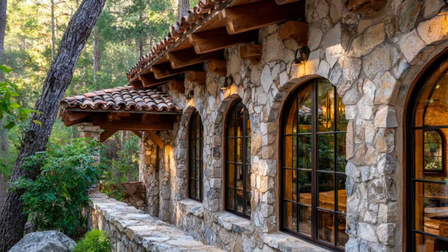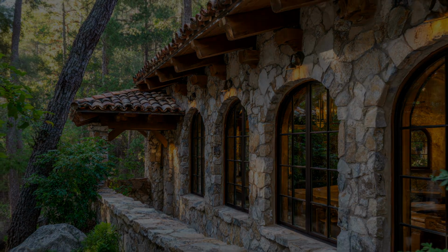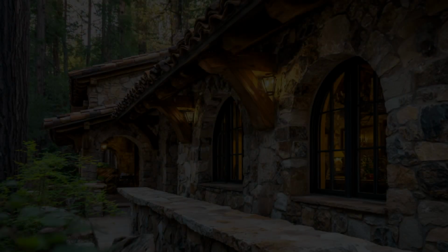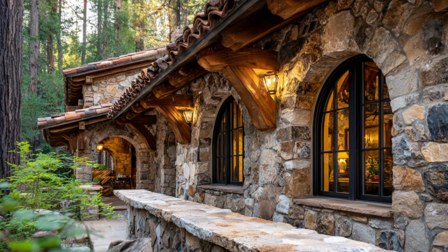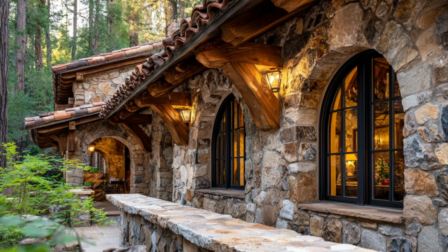It teaches us that architecture is not just about shelter, but about building spaces that breathe with their surroundings. Here, design and nature are not opposites. They are partners in creating something timeless and soulful.